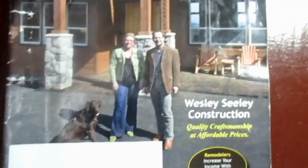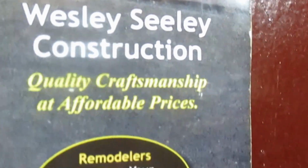Now on the front cover is Wesley Seeley Construction in front of one of the houses he built, and we call that out here. And when we do the reprint, this postage will not be there, that box. Anyway, let's go through this real quick. It's a real magazine. It's got different companies related to building. This is Aloha Blinds and Design.